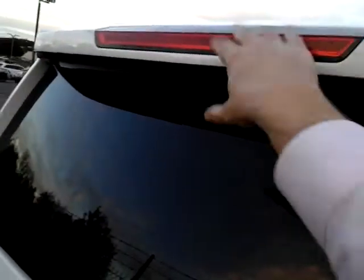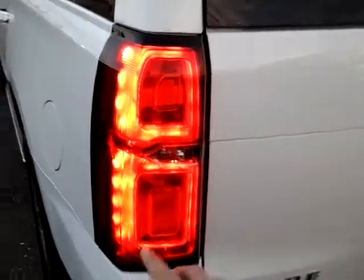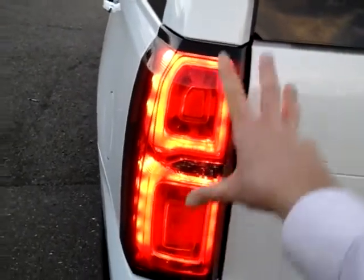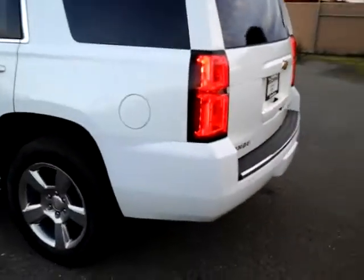Now when you close the glass, that third brake light will hide the windshield wiper, and it's actually right in here, so it comes down when it's raining, but it's kind of hidden, so it looks a little bit nicer. Now in the Premiers, you have the LED tail lamps as well. That's unique to the Premiers, the front and the back LEDs.